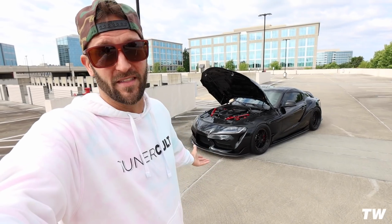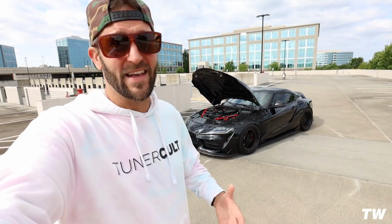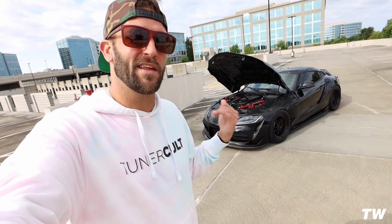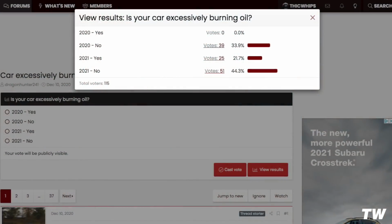That was it for him, which is unfortunate because the 2020s are amazing. They've had zero issues. So if you really loved the car for the styling and everything else that went along with it, you should have just gotten the 2020, because then you wouldn't be in that position. In one of those links below, there is a poll going on about 2020 and 2021 Supras with oil consumption issues.